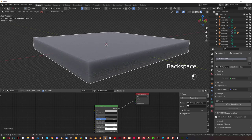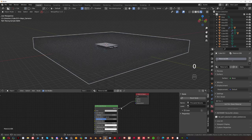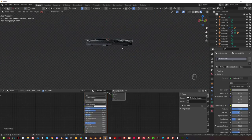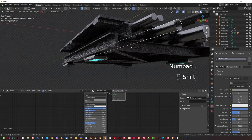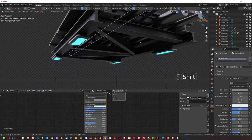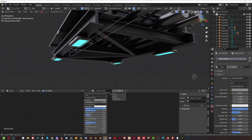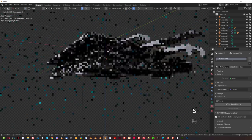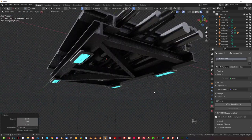So 0.003 maybe. There you go, and make it a little bit bluish and a bit darker. Cool. Now if you go here, press dot on the numpad, and it looks really cool. You're going to have a lot of fireflies because we would need to run some proper render on this one. But there you go.